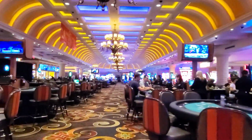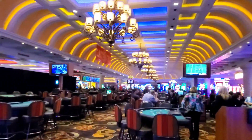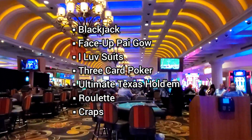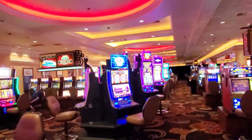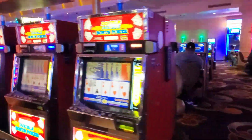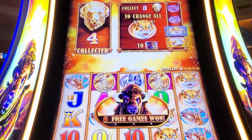Suncoast has a huge gaming floor, and if you like table games, they have dozens to choose from. Here are just some of the games offered. The benefit of playing table games off the strip is that the minimum bets are much lower. Tonight, it was at $10 for blackjack. Of course, the 80,000 square foot casino also features over 1,800 of the hottest video poker and slot machines, and they also have some favorite oldies but goodies.